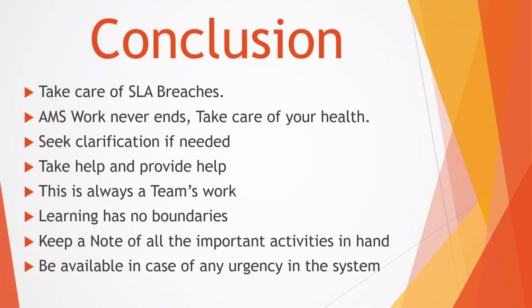now coming to the conclusion. It goes without saying that you have to take care of SLA breaches in SAP support work, because that is very critical. If any breach happens, particularly for a P1 and P2 ticket, the company providing AMS support might end up paying a penalty for the same. This is not a free service as such. You will have to pay the penalty if you commit the mistake.